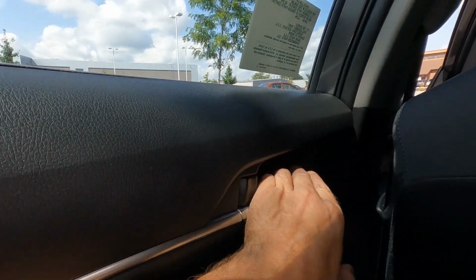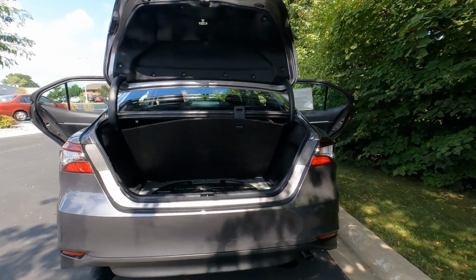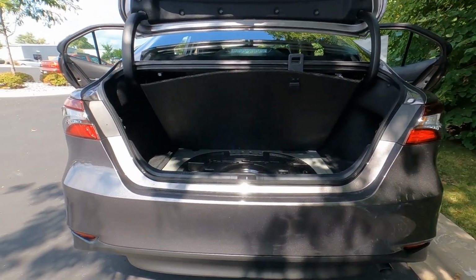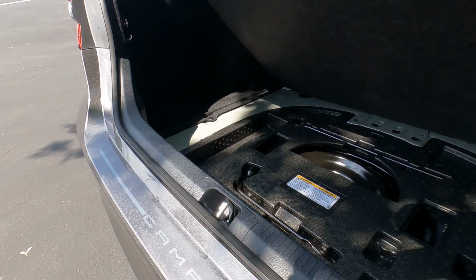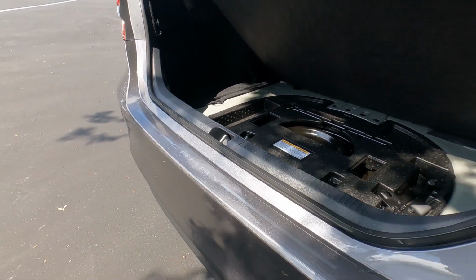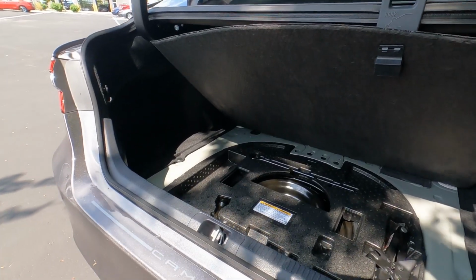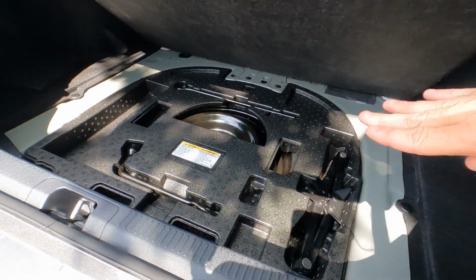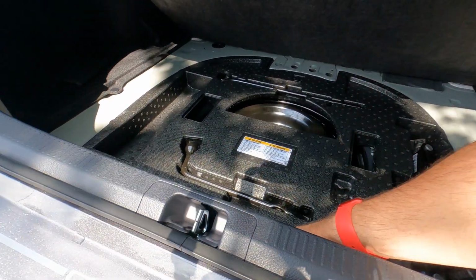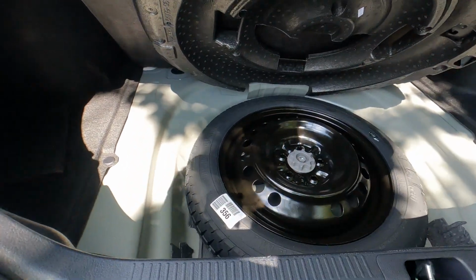Let's take a look at the trunk. So the Camry does have a nice large opening, nice low lift over height in the back, and again this one has that protection package, so this is a kind of a clear plastic strip to protect your bumper. I wanted to show you the spare tire setup on here. So on top of the tire is your jack and your toolkit here. It's all wrapped in this high density foam, and then underneath is your temporary spare tire.